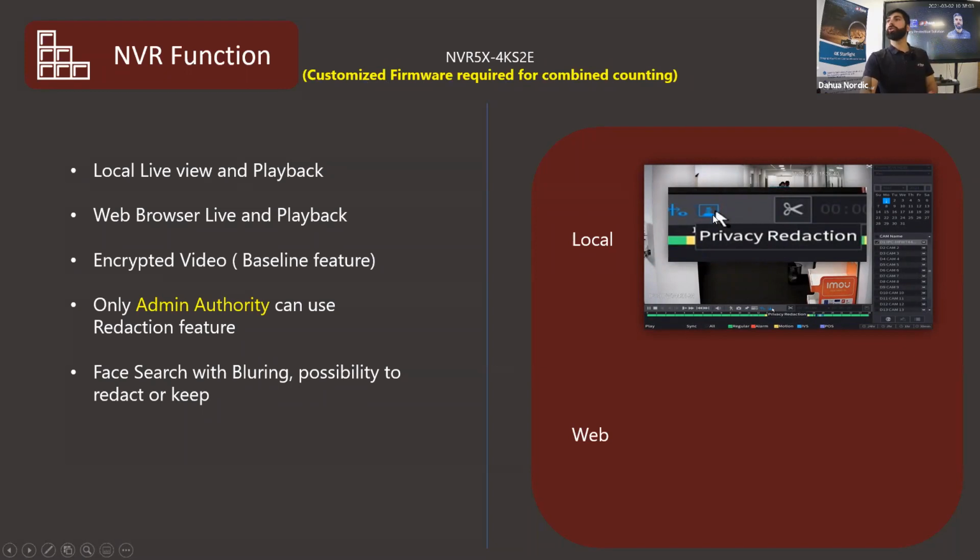So once you're doing the playback with the 7 Series cameras that support the privacy masking, then you have this button that you can use, the privacy redaction feature. Whenever you enable this, it's going to remove the masking. So that's the local interface directly from the NVR.